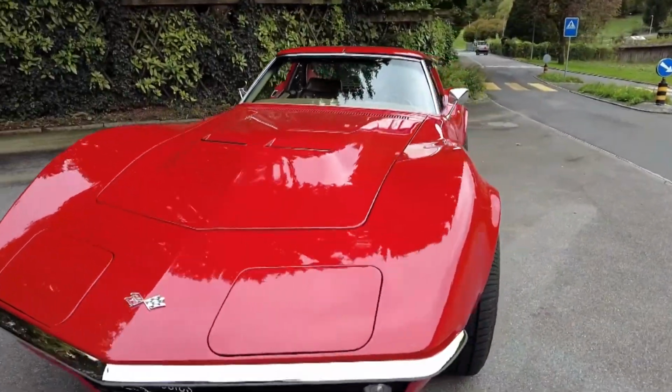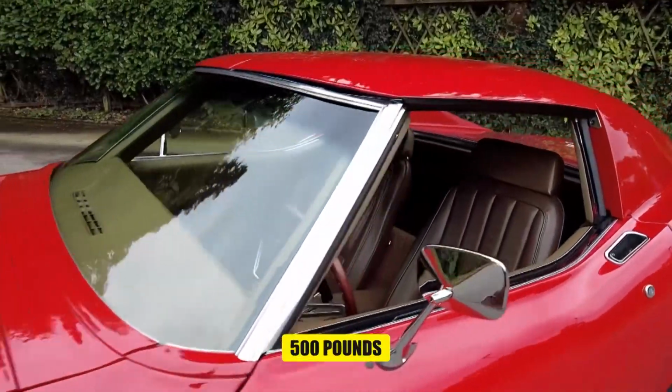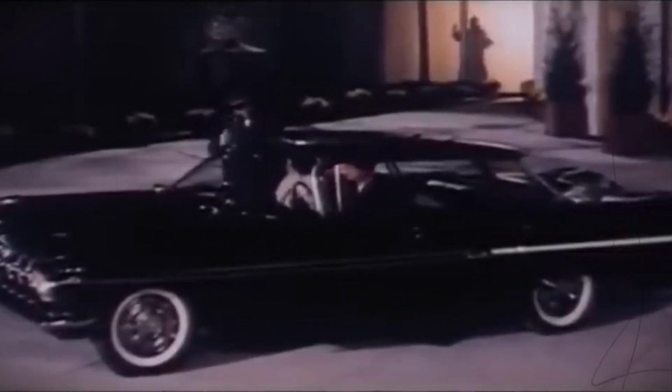The finished car was 30 inches longer than a regular Corvette. Surprisingly, this only added 500 pounds to the overall weight. The extra length was added entirely to the wheelbase, which likely made the car less agile than the original Corvette.